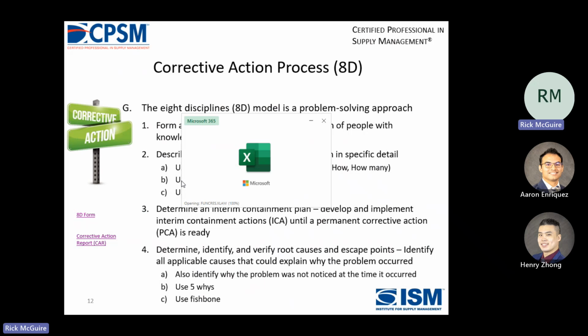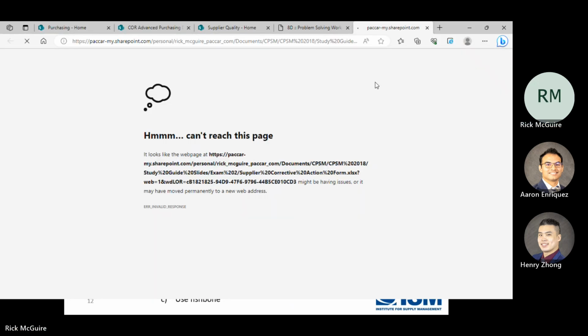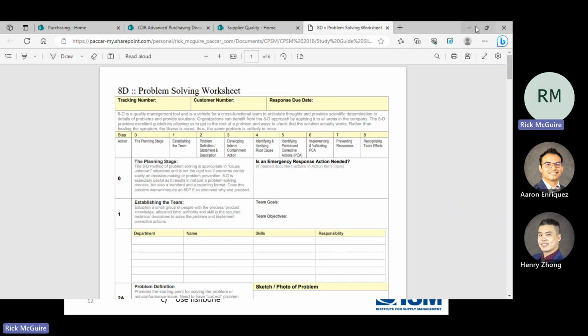We don't call them CARs here at PACCAR. We call them a FRACAS. Most people will call them a CAR, corrective action report. Yeah, we're not getting there, so I don't know. I'll have to see where that one went.